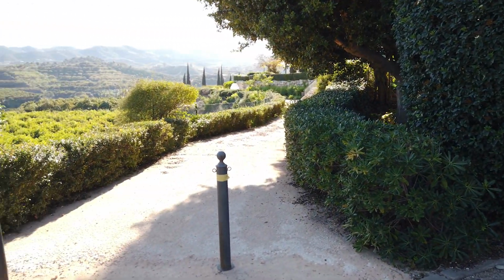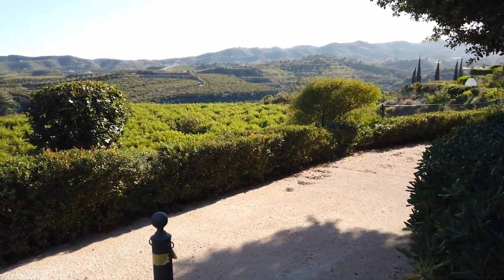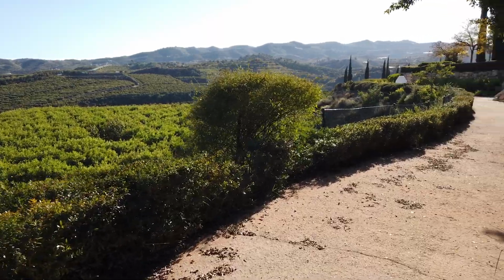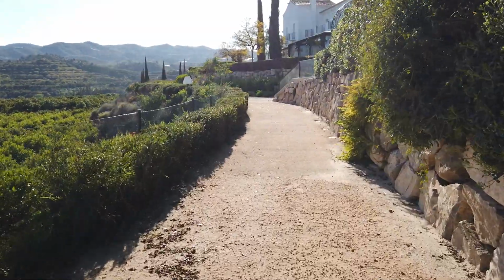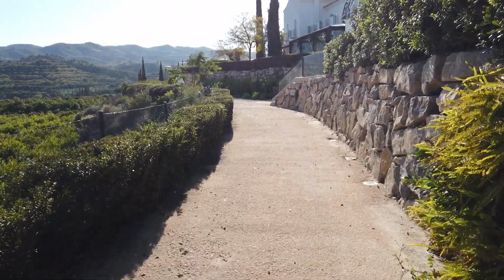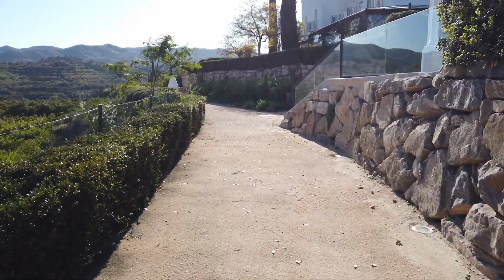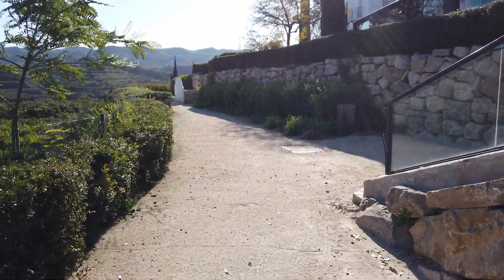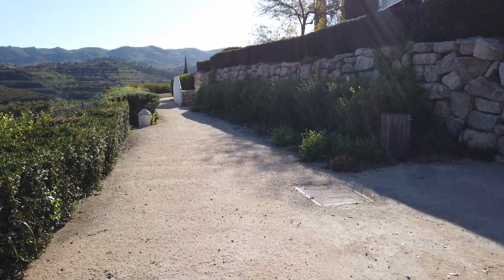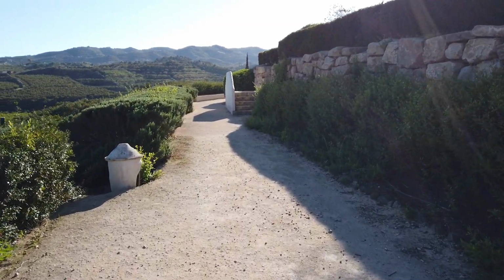There's another little road down there, and that actually leads you through the gardens down to the pool area, which I'll take you to in a moment. No, actually, let's take you there now. Okay, so we're going to have a little wander. I'm sure this is the right way, but if I get lost, I shall let you know. Again, there's the ceremony area to my side. We're going to keep having a walk.